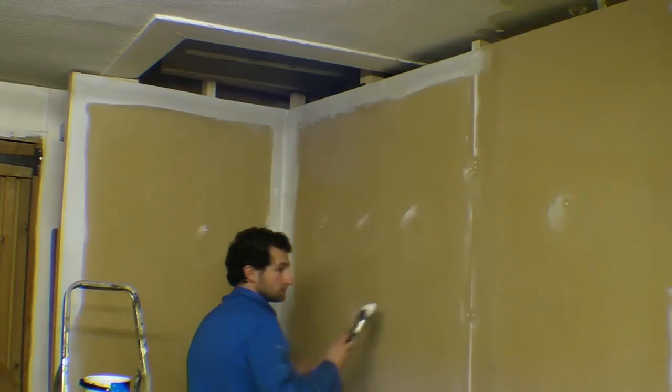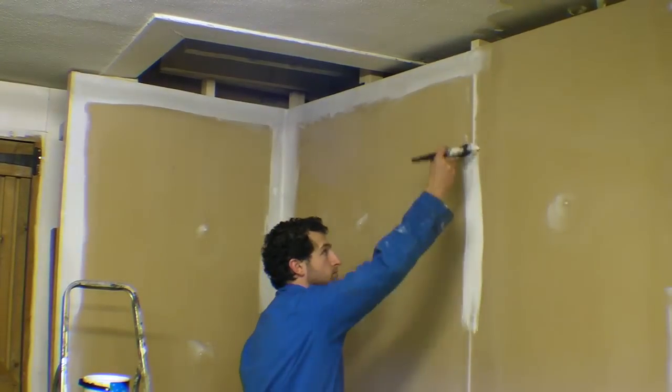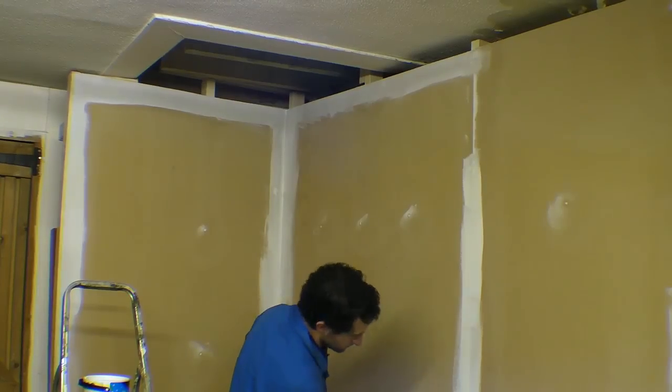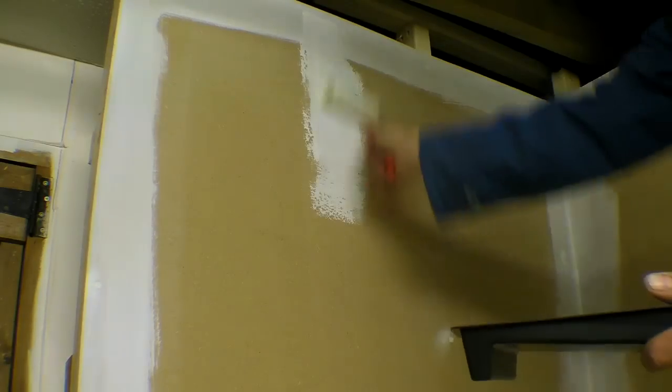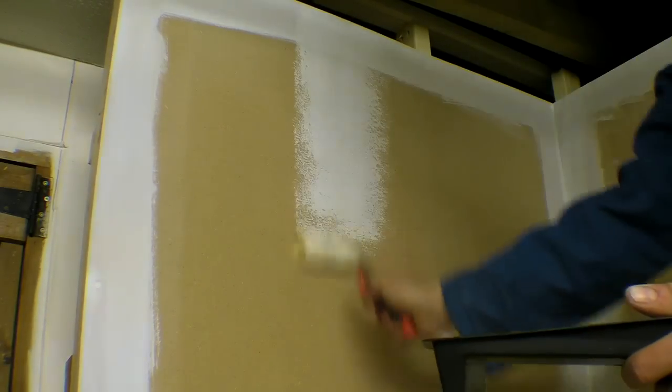I finished the wall by priming the MDF with a solution of water and PVA, cutting from the edge with a brush, and painting several coats of white emulsion with a roller.